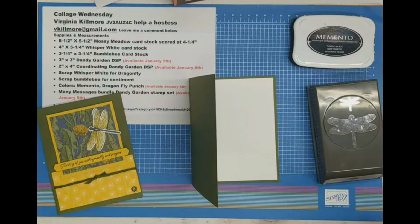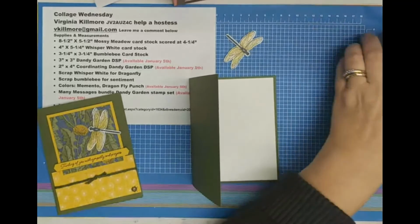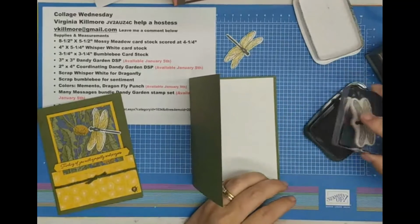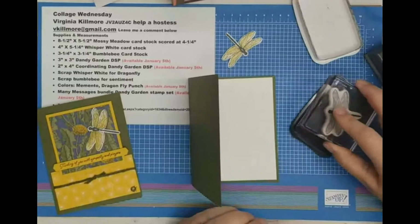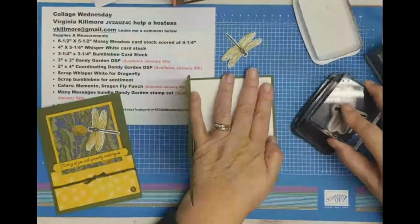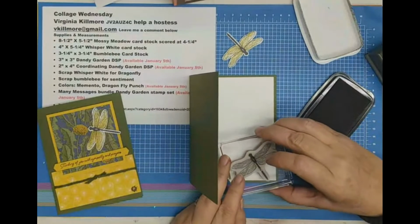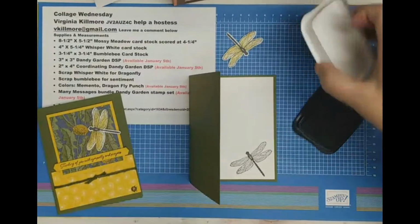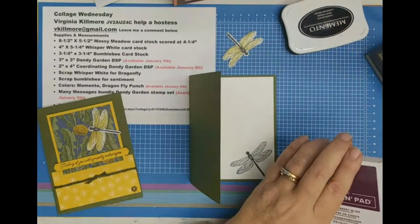I'm going to stamp the Dragonfly, and I'll show you how I got this Dragonfly that's all ready to go. So I'm going to ink that up and just stamp right in here. And now the wings are stamped in another color. I think I'm going to stamp in Blackberry Bliss.